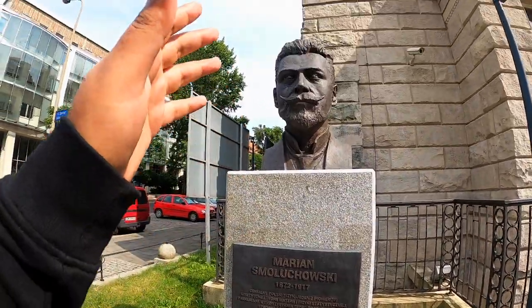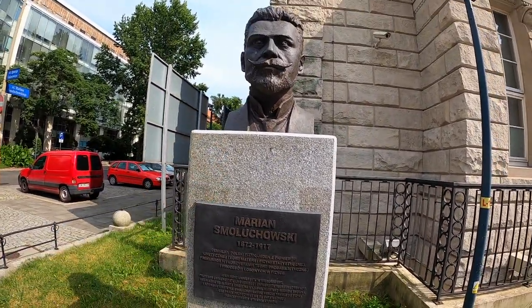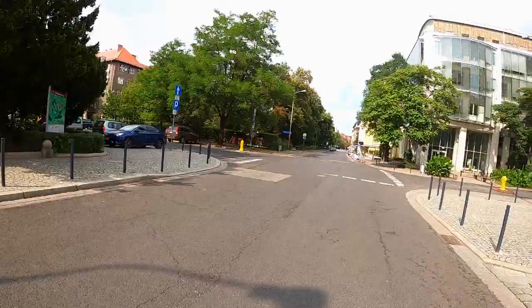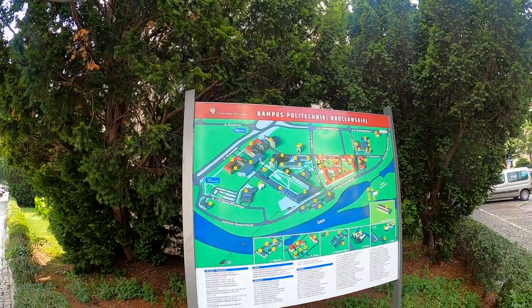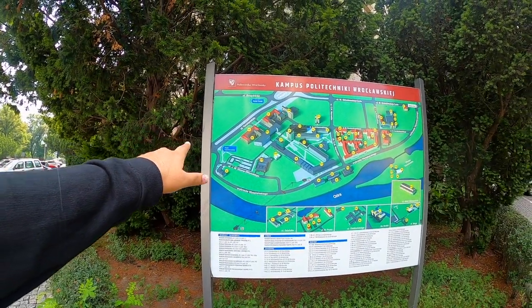Here they have this sculpture of Marian Komolowski from 1872 to 1917, and I think he was some kind of rector or professor of this Politechnika Wroclawska. Again, here they have this big campus map of all the buildings and faculties, and this is the Odra River. I'm going to show you right now, and we are somewhere over, I don't know where we are.